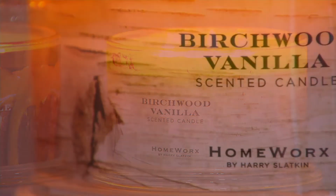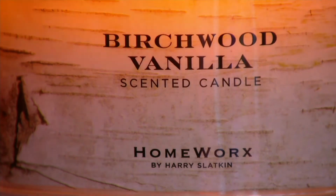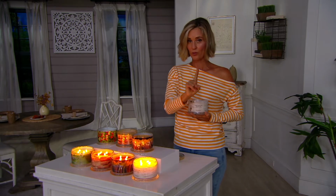It's just going into the woods as the seasons change. So unfortunately, here's what's happened. We have sold out completely of what we can give to you right away in this Birchwood Vanilla. That's okay. We have been able to secure one, and I say one, advanced order.